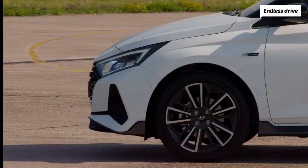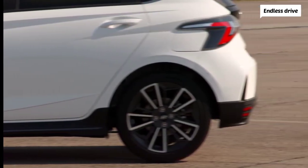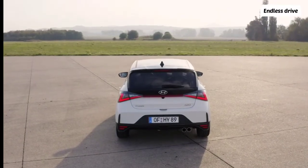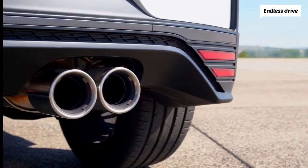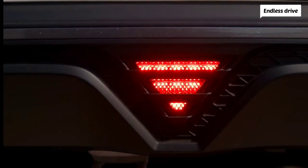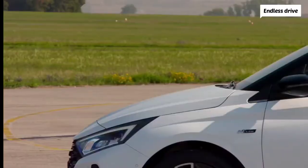To emphasize the car's motorsport-influenced styling, the N Line trim features sporty grey accents and a sleek rear bumper, which combine to enhance optic and aerodynamic performance. The triangle-shaped fog lamp and chrome twin muffler exhaust system emphasize the all-new i20 N Line's dynamic look and set it apart from the base model i20. To match the tuned driving performance, the all-new i20 N Line offers dedicated 17-inch alloy wheels with a two-tone finish.